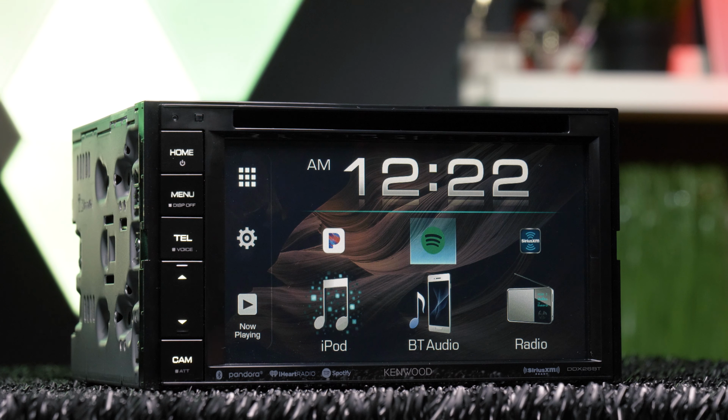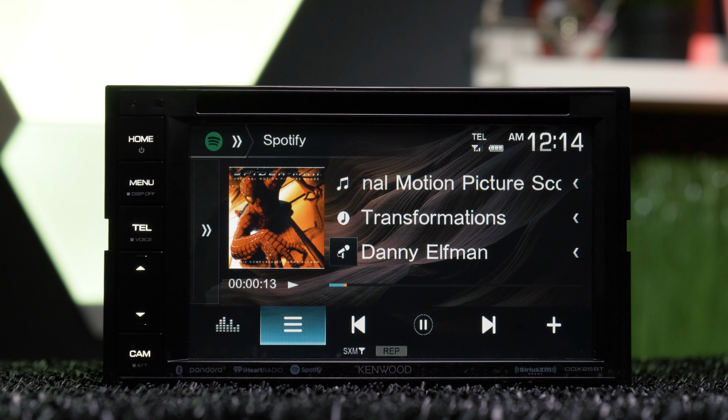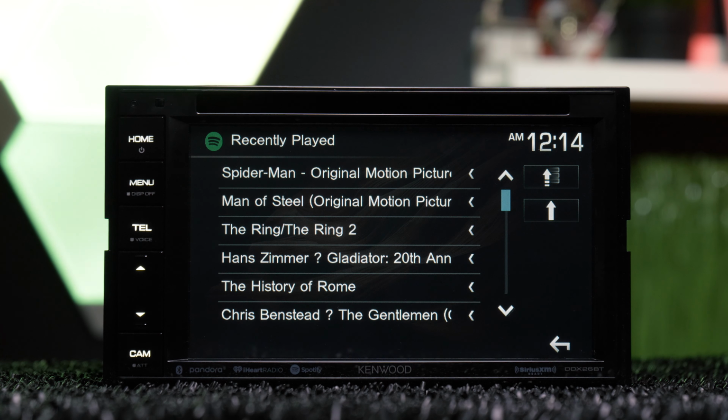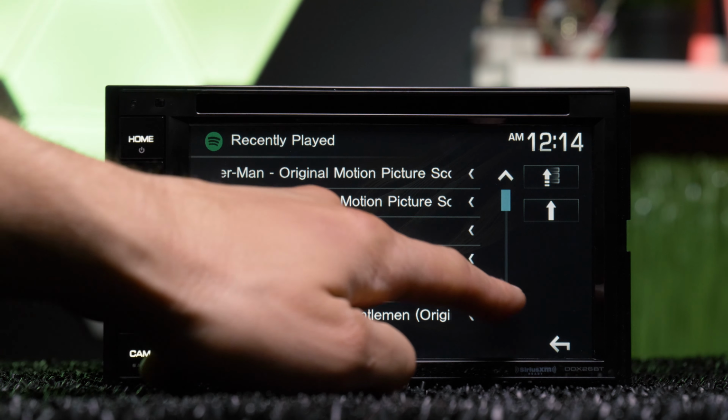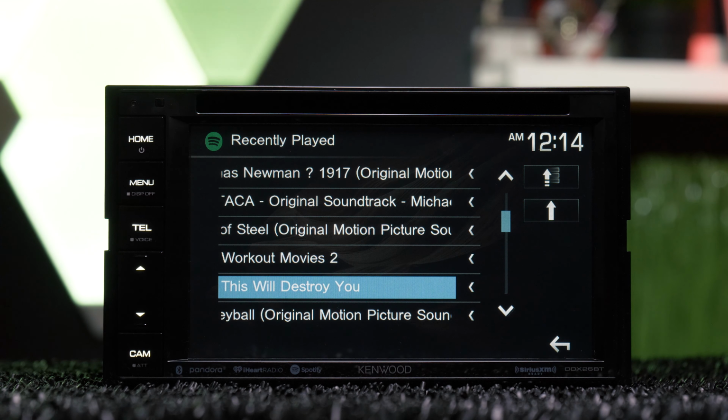Connecting a device via the USB port not only enables a charge to your phone, but also gives you access to your music and app control over music apps like Spotify and Pandora. The difference between the USB and Bluetooth connection is that the USB offers high quality audio, as opposed to compressed Bluetooth audio.